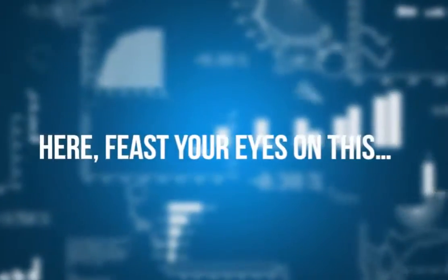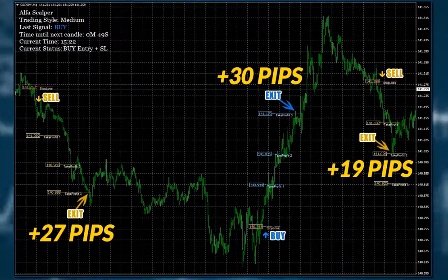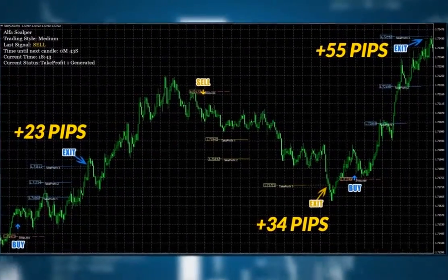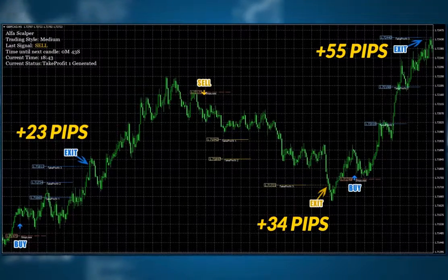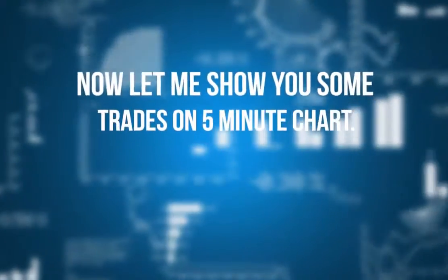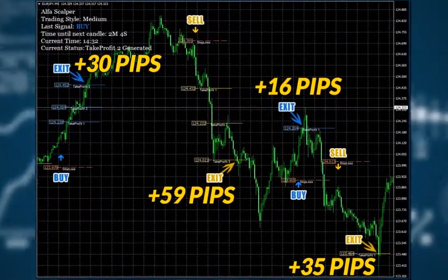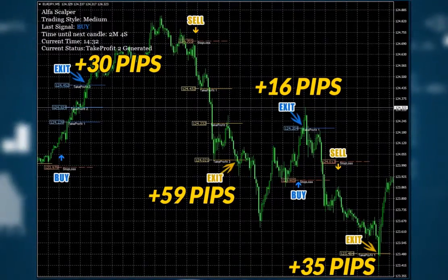Here, feast your eyes on this. 27, 30, and 19 pips on British pound, Japanese yen 1-minute chart. British pound, Canadian dollar 1-minute chart. 23, 34, and 55 pips profit. Now, let me show you some trades on 5-minute chart. 4 astonishing wins on Euro Japanese yen for a total of 140 pips.